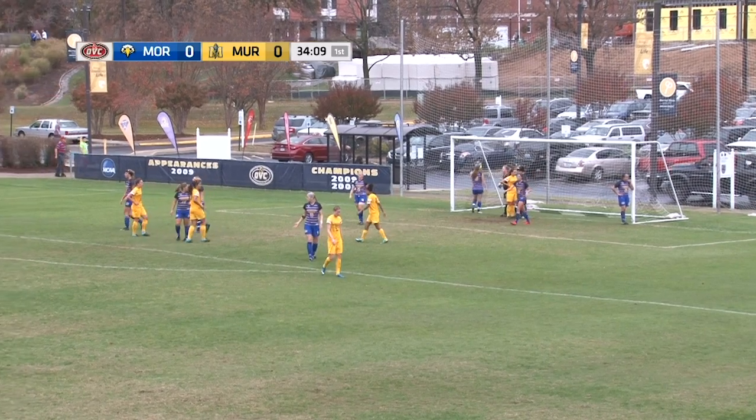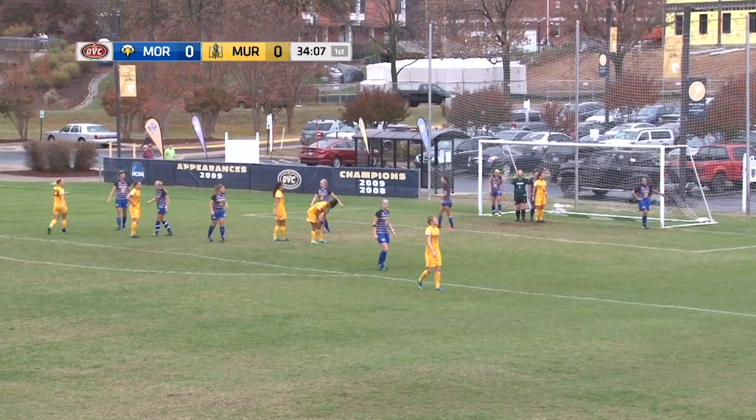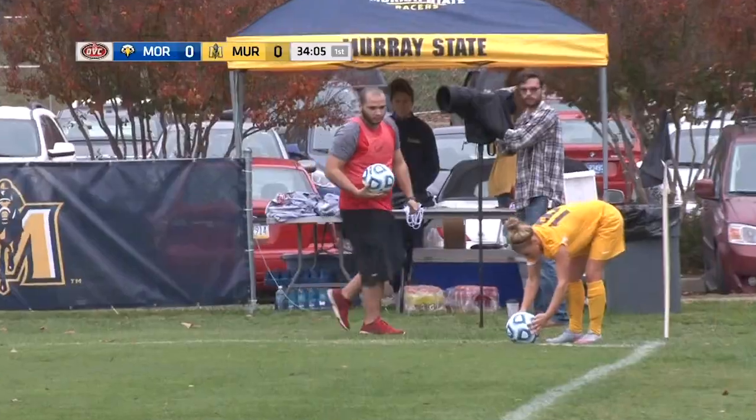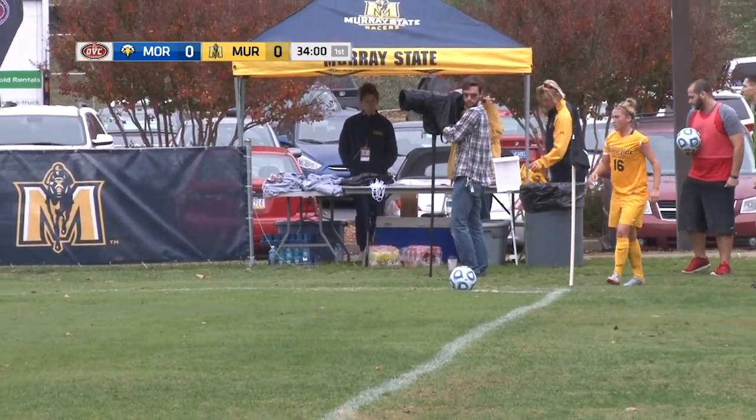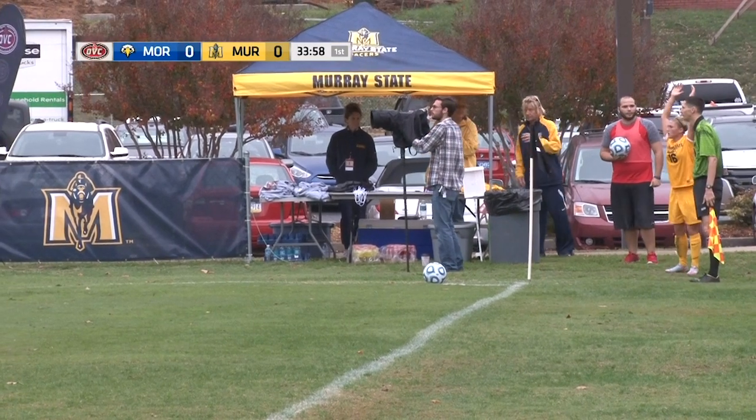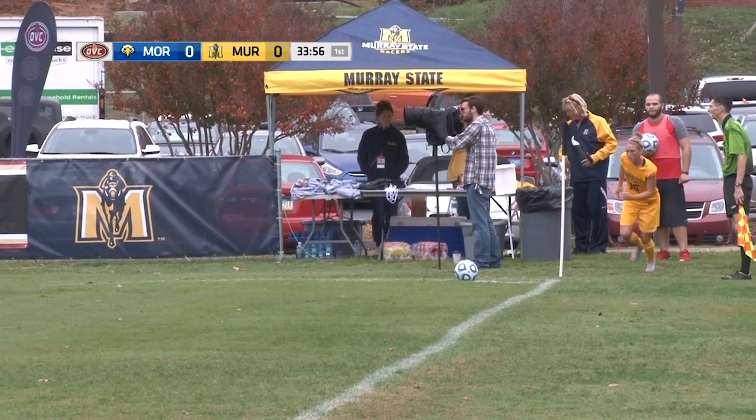Up to take the corner will be number 16, Foxley. Morehead's brought all 11 players back for this. It's going to be an in-swing ball with the left foot. Pro taking no chances early. Coach Lippert just deciding, obviously, in practice this week enough to get a lot of people behind the ball.